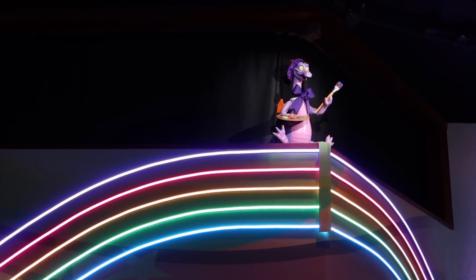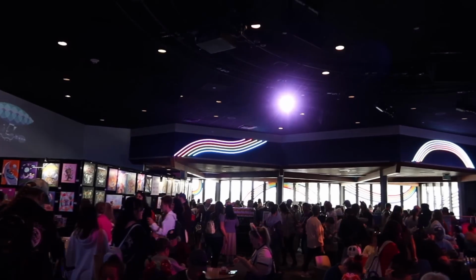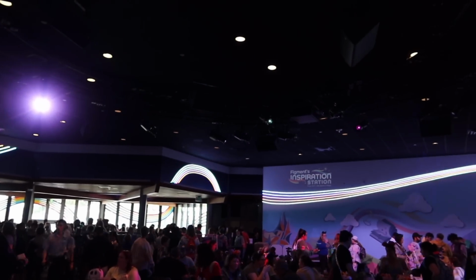We've got him up here, all dressed for the Festival of the Arts, looking super cute on his rainbow. This is one of the shorter festivals, but I will definitely be back to explore this area in more detail.